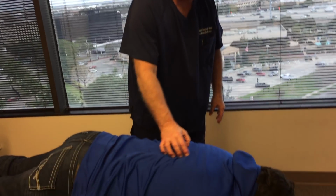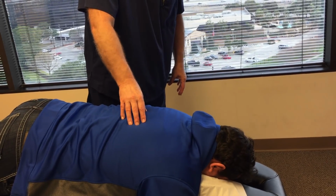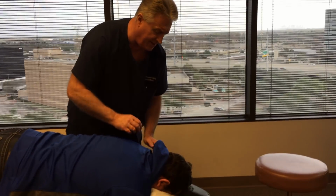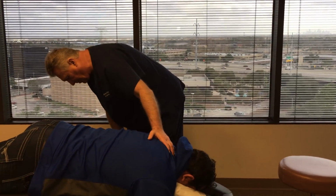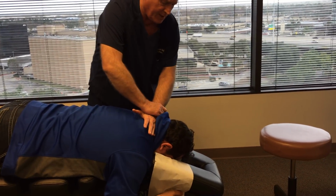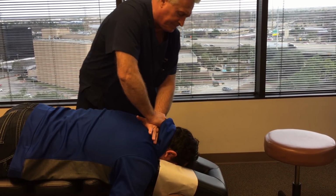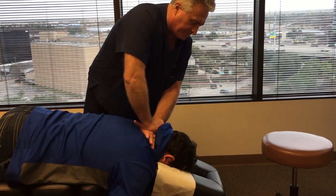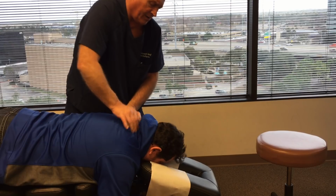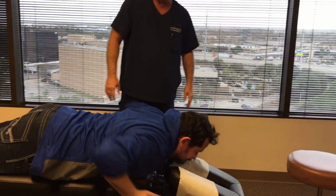So, he really was out of place right here in his thoracic spine where they meet the ribs, and that's where most people that have acid reflux and hiatal hernia are subluxated, in the thoracolumbar spine and mid-thoracic spine. Slide down this way just a little bit, please, sir. Okay, I'm going to feel your neck here now. And we're going to get right down here at C7. Slide down just a little bit more. There you go. That's it. Okay, good. Now let's turn you on your back, please, sir.